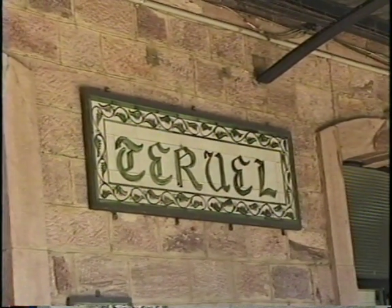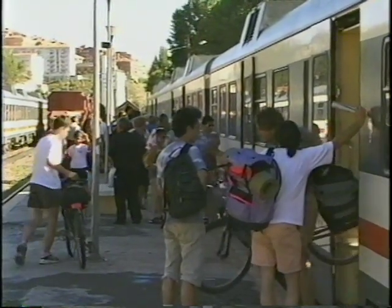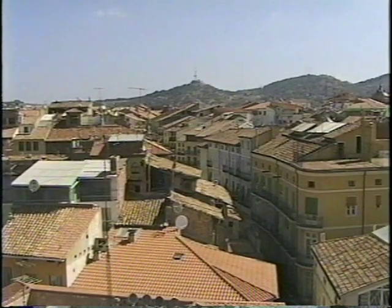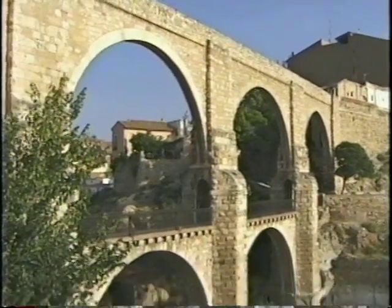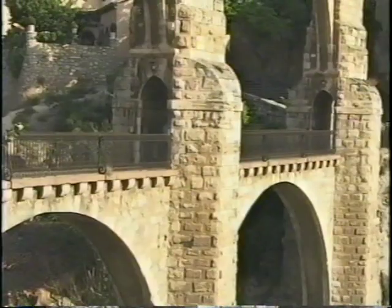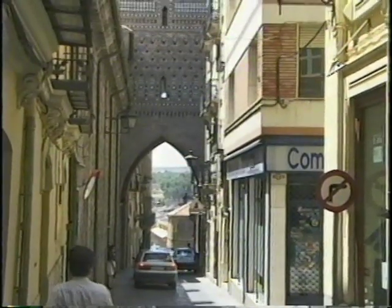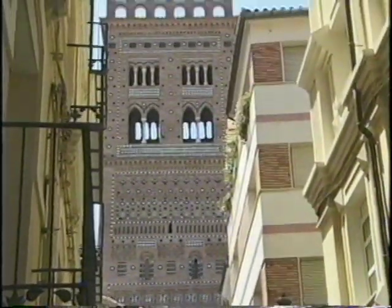Arriving in Teruel, right on time. The town was captured by the Arab Moors in the 8th century. They ruled Teruel for 300 years. Again, water is vital here. This magnificent aqueduct was built in the 16th century. This 12th century cathedral tower is the result of Moorish craftsmen embellishing former Christian buildings with Islamic styles.